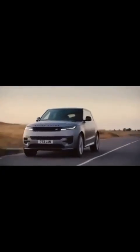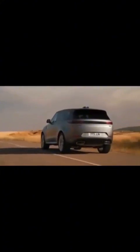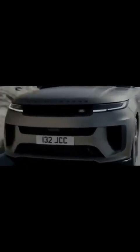With a 3-liter turbocharged 6-cylinder and a mild hybrid system, it has an 8-speed automatic transmission with 395 horsepower and 406 pound-feet of torque. There's also the plug-in hybrid with the same 3-liter 6-cylinder, but more power. It combines 543 horsepower and 406 pound-feet of torque. It gets up to 82 kilometers, that's right, 51 miles of EV range. The Sport SV with a 4.4-liter twin-turbo V8 and a mild hybrid system makes 626 horsepower and 553 pound-feet of torque, which is 51 horsepower and 38 pound-feet of torque more than the outgoing supercharged 5-liter V8.